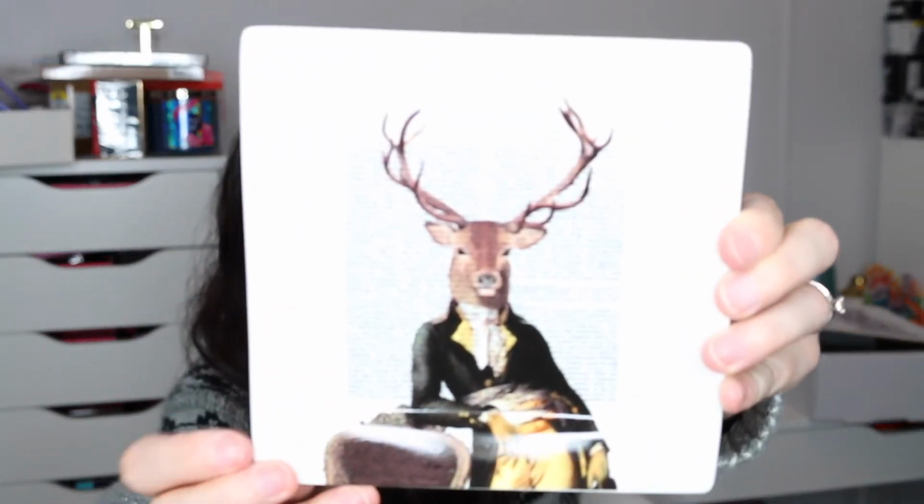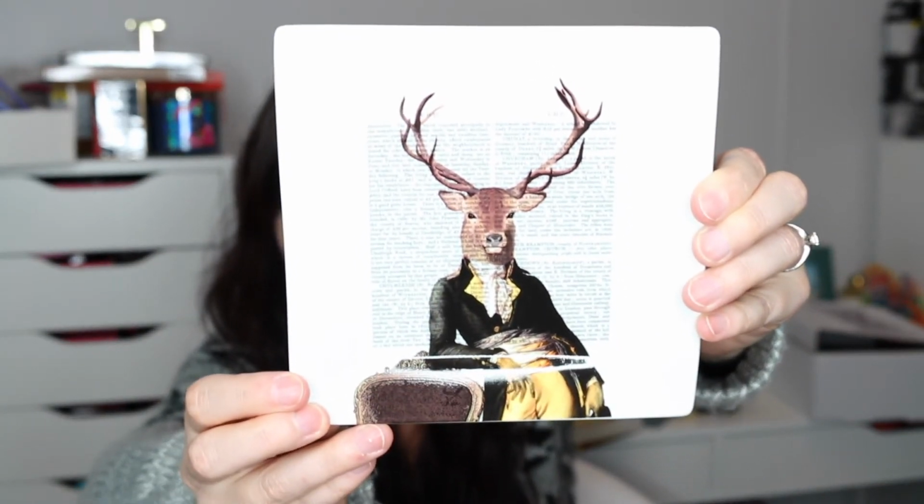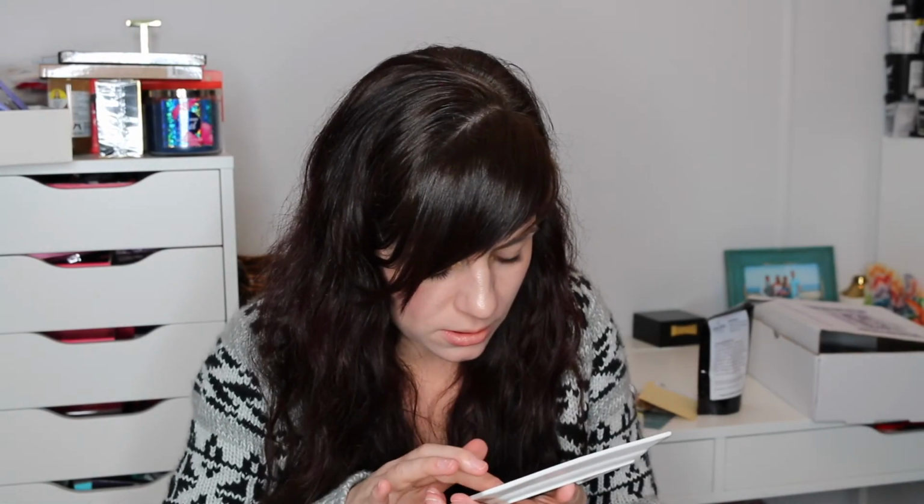Oh, it goes with the book. This looks hilarious. Come here. Do you see this? It has a deer in Victorian wear. New bone china. Designed in US and Europe by PPD. Fab and funky. I like that, and it's on book pages, like dictionary pages. I have some like this that are artwork on dictionary pages, so this one's really cool too. I like that. I like it a lot.